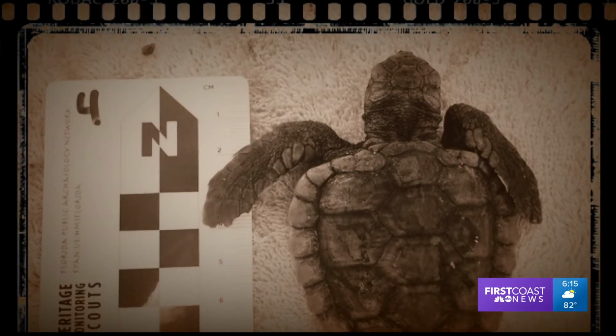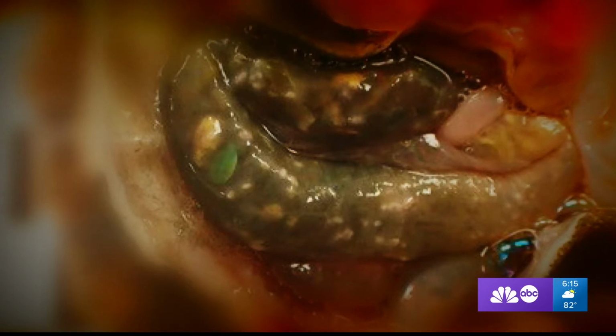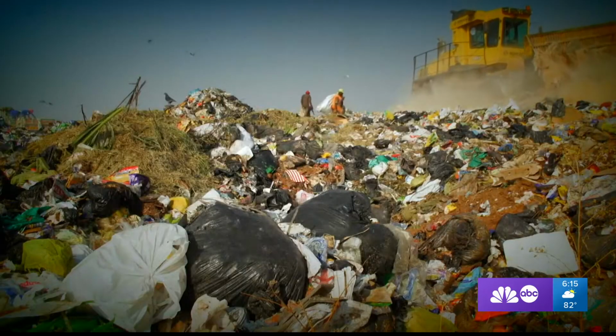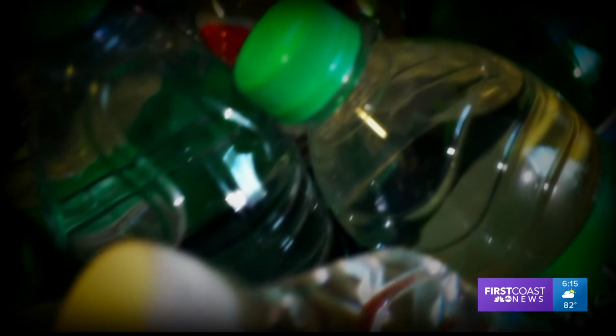Cindy's turning point was when she saw baby sea turtles like this one with tiny pieces of plastic found in its gastrointestinal system. It has certainly changed the way Mike and I do a lot of things. You know, we recycle like crazy now. More than recycling, she also wanted to reduce the amount of plastic she uses in her everyday life. And maybe you do too.